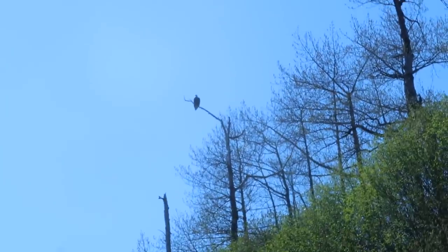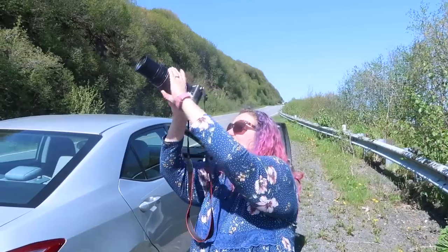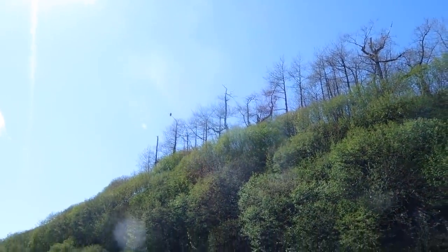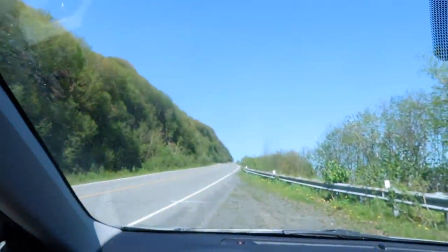All right, we pulled over because there is a big old eagle right up there in that tree, just sitting on that branch. And Sherri Beth wants to try to get some photographs. So she's got out the big old camera trying to see how good of a shot we can get of that guy up there. So we stopped and took a bunch of pictures. That's pretty cool. Look at that. All right, now back on the road to see what else we can find and take pictures of.